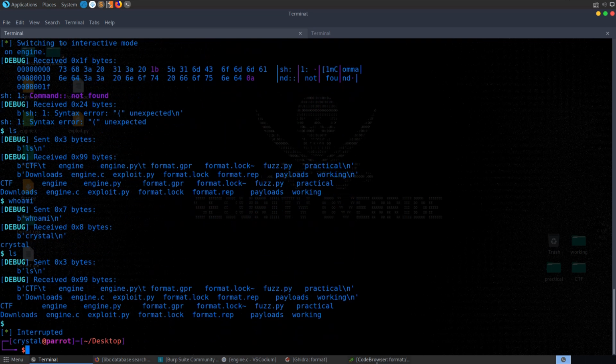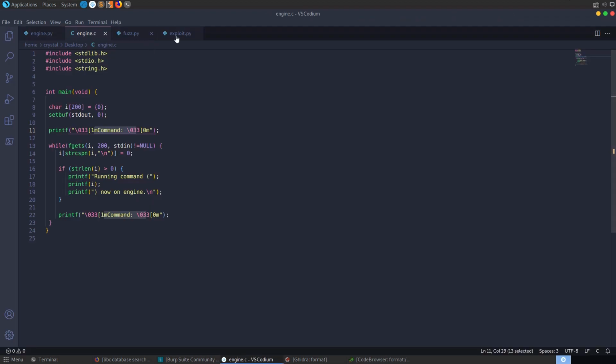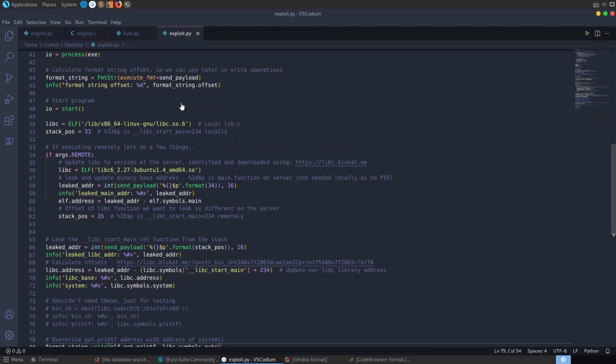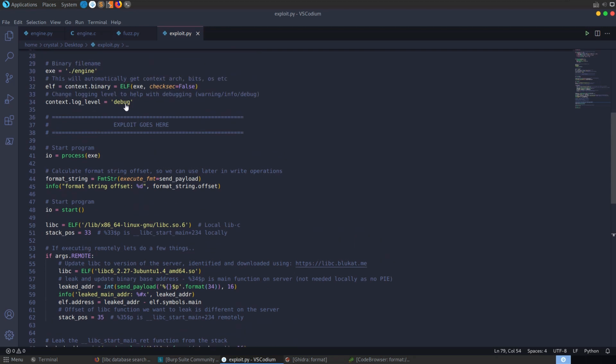Just to verify, if we were to overwrite that with a different address, let me go back and set that to, I don't know, instead of overwriting it with system, let's overwrite it with puts. And let me turn the debug mode off.